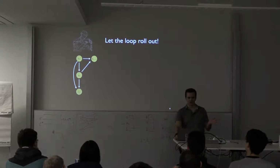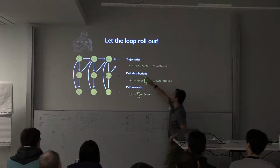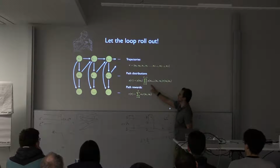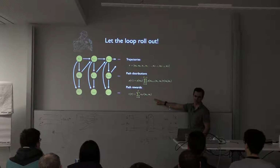Now we're interested, of course, not in just single state action pairs, but in whole trajectories of state, action, and so on. And using the assumptions from up to now, we can write down path distributions and, equally importantly, path rewards.